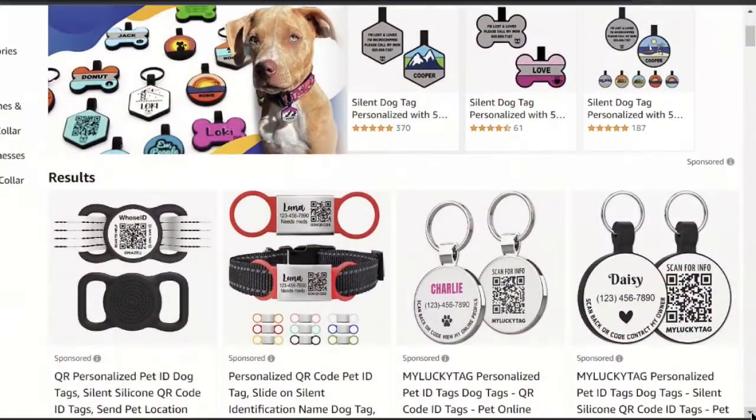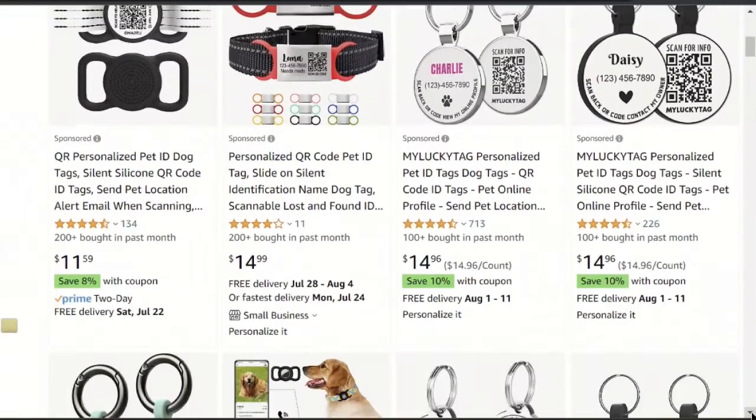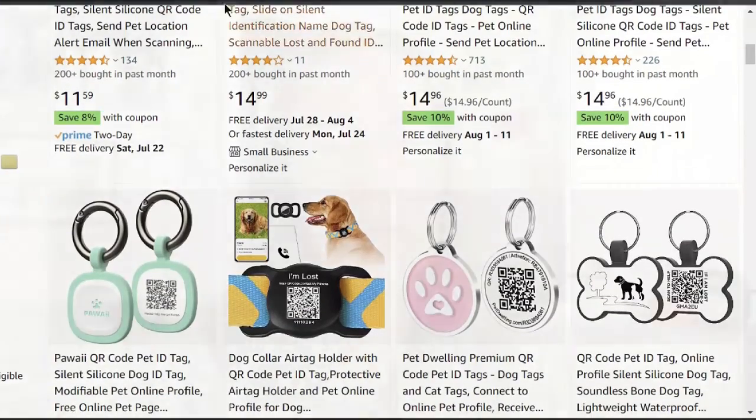Technology in its earliest stages is not always used to its fullest potential, and many things, including QR codes, I think are still in the beta stages for some products like the Pet ID tag. As shown in my other videos about QR code Pet ID tags, they are pretty inexpensive and simple to use. They cost between $10 and $15. You simply scan the code, enter your info, including your name, your pet's name, and your phone number, and you are good to go.